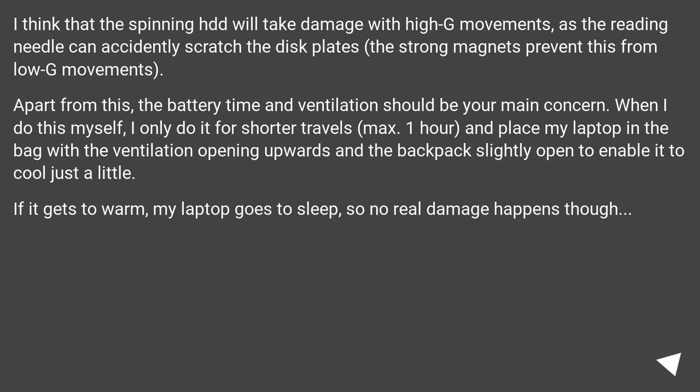I think that the spinning HDD will take damage with high G movements, as the reading needle can accidentally scratch the disc plates. The strong magnets prevent this from low G movements. Apart from this, the battery time and ventilation should be your main concern. When I do this myself, I only do it for shorter travels, max 1 hour, and place my laptop in the bag with the ventilation opening upwards and the backpack slightly open to enable it to cool just a little. If it gets too warm, my laptop goes to sleep, so no real damage happens though.